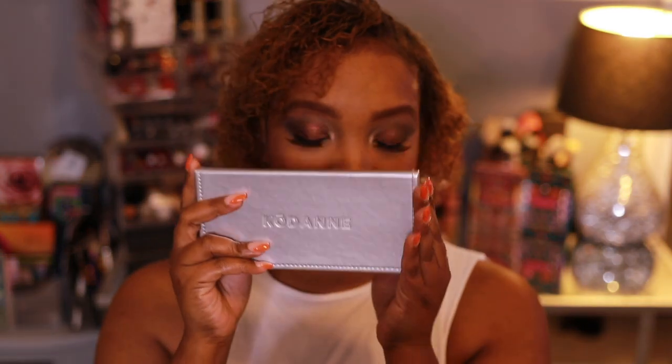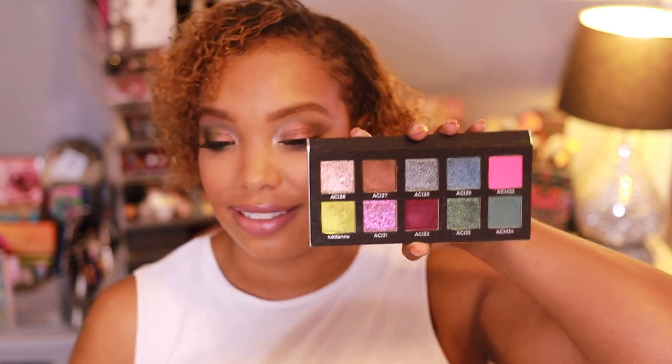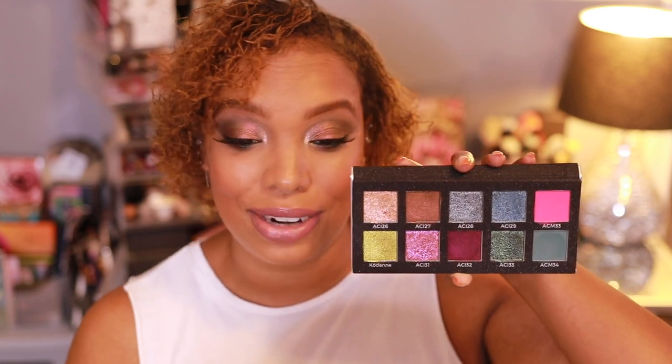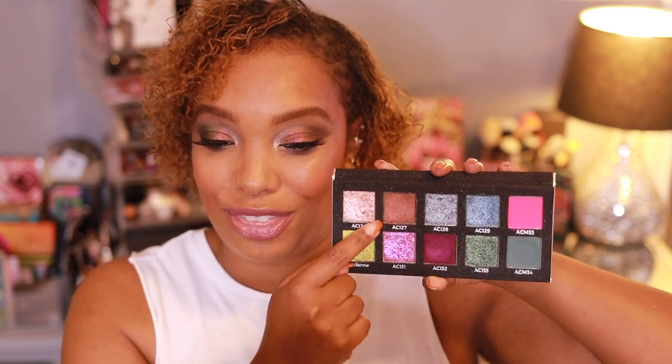So let's just jump into my thoughts of the palette. Of course, I love the packaging. I think it's very sleek, and it's nice and compact. It is actually a little bit smaller than an Anhydrin palette. The shades in here are wonderful. I just feel like this is such a unique color story. You don't see things like this all the time. The shade Kodane is that wonderful pop of lime green. And then my two favorite shades, maybe three, are 1, 2, and 3.